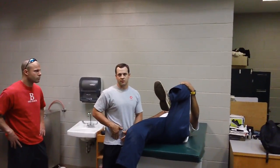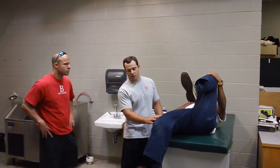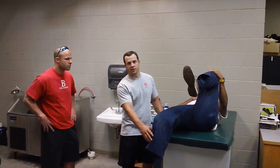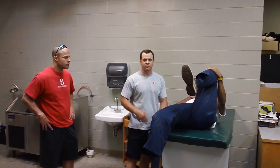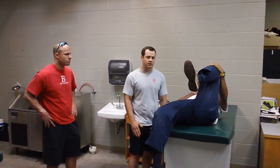he's probably got tightness at the hip flexors. Now, if it extends all the way, which he's got pretty good extension here, and he has less than 45 degrees of flexion at the knee, then he's probably got a tight quad muscle. So we have to address that as well. So that's one of the tests that we'll use to look for hip flexor tightness.